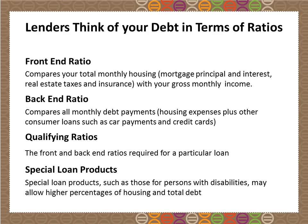Lenders think of your debt in terms of ratios. Front-end ratio compares your total monthly housing, mortgage principal and interest, real estate taxes, and insurance with your gross monthly income. Back-end ratio compares all monthly debt payments, housing expenses, plus other consumer loans such as car payments and credit cards.